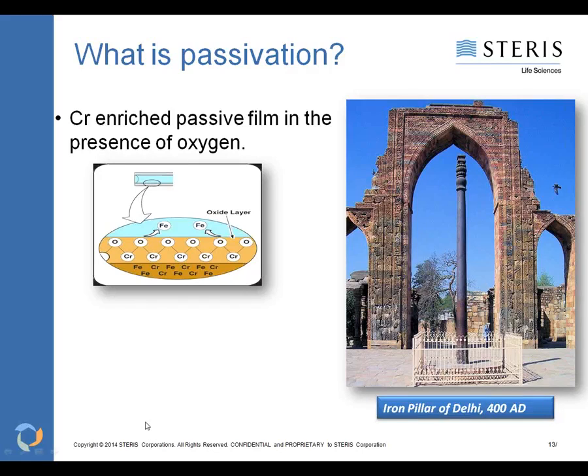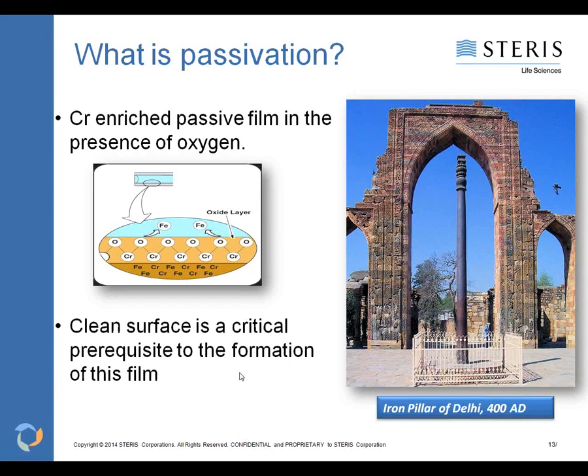But what I want to point out here, as we can click ahead a little, is that this clean surface is critical to the formation of the film. Because with this pillar, there's a custom, because it's considered good luck, that if you can stand with your back to the pillar and reach around and make your hands meet behind it, it's good luck. So the practice led to significant wear and discoloration on the lower portion of the pillar.